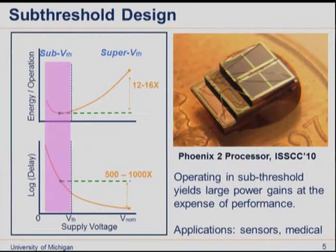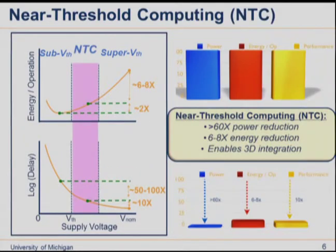And one of the devices that was built at the University of Michigan was this Phoenix 2 processor. And the idea here is it operates in the subthreshold region. You can see a picture of it on top of a penny there. It's very small. It's designed really to be a pressure sensor for in someone's eye. So it's great because it's low power. You can build some energy harvesting devices and stack those on top. But it doesn't really fit for a broader class of applications when you're talking about servers or general purpose computing. And so we said, well, let's not be so aggressive and back down where the delay is so large. What if we bring it back up a little bit?